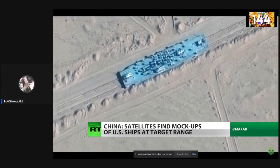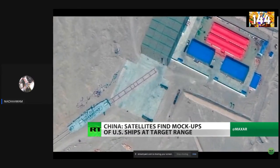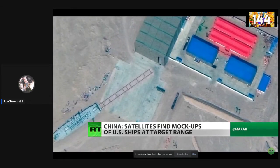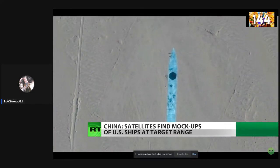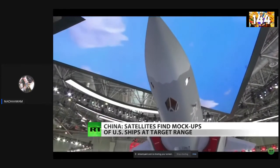new Ford-class nuclear aircraft carrier, but also what appears to be a model of a Nimitz-class carrier on what looks like railway tracks to enable its movement. There also appear to be at least two Arleigh Burke-class naval destroyers, all positioned in a part of the desert used by China's military as a missile range.